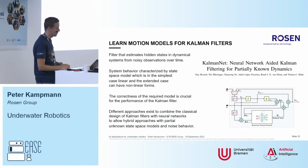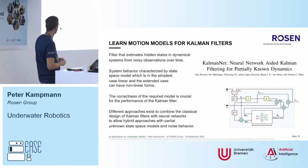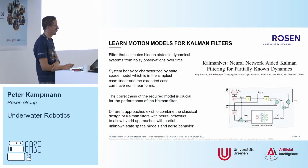And there are also existing approaches where you could use neural networks in that case in order to try to adapt to these changing vehicle models. And this might also be an interesting application, an idea of how we can actually use machine learning to support this kind of technology, especially in the navigation area.